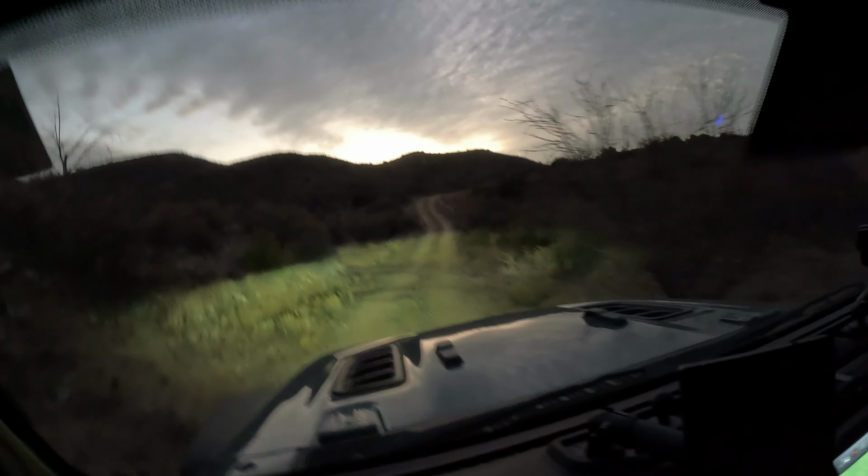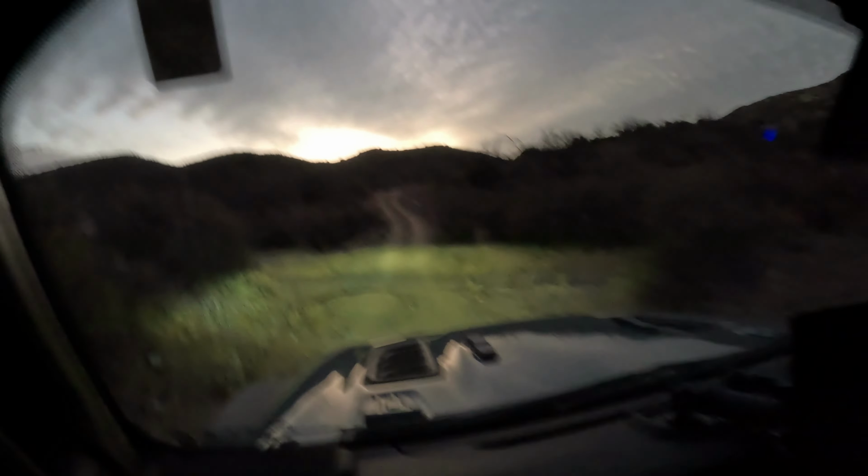All right, I'm gonna turn the camera off and then back on when I get up a little bit higher elevation. All right, we made it to the top. I had another action camera going, so you'll see some other footage, but I needed 2 hands for driving.